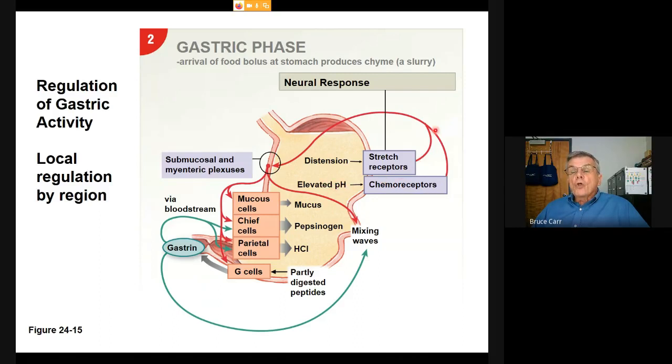So the nervous stimulation from these two receptors is moving over to the submucosal and mesenteric plexus, the local nerve networks. Notice this is a local effect. This is not an additional message from the brain or spinal cord or any of the ganglia. It actually is moving from one stomach region to another. A good example of local regulation by region. And these amplify the previous signals. So mucus, pepsinogen, HCl, and gastrin all begin to dump in high waves.